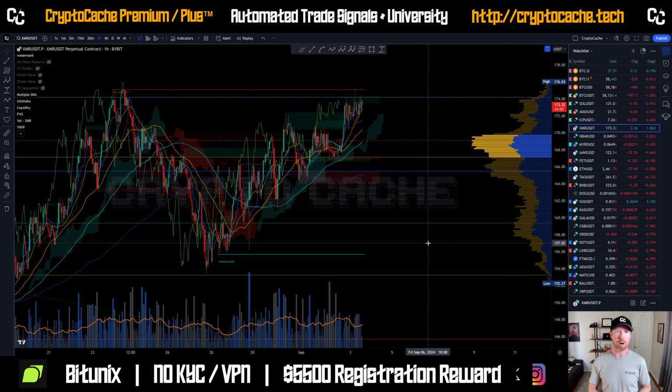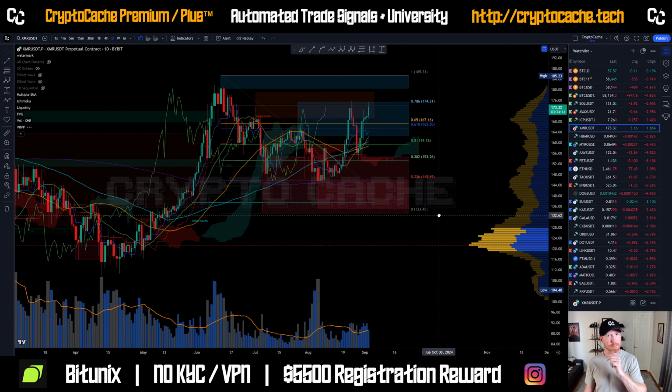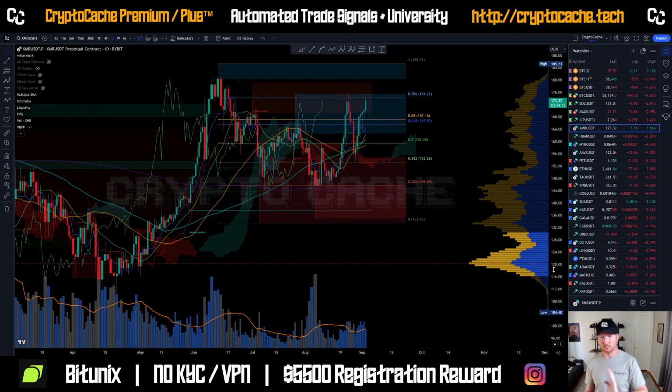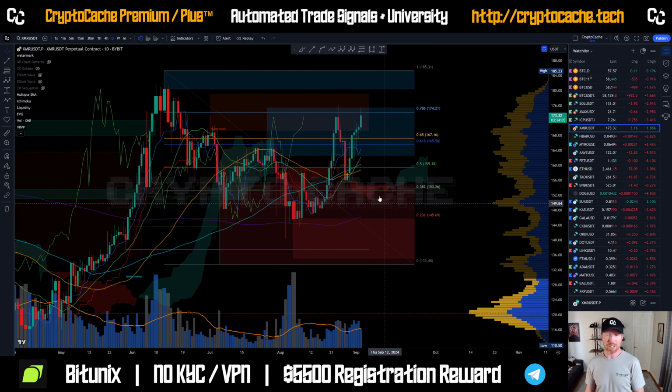Another look here at XMR. Haven't touched on this one in a little while. We have our larger, more macro fib levels pulled up. We can see a lot of liquidation. We're going to talk about that potential reality as well as just where we're at, because this coin honestly looks quite bullish compared to the majority of other coins. And here today, even though it pulled back like Bitcoin did, it's recovered quite swiftly. So really good stuff here, likely breakout. We're going to talk about that.